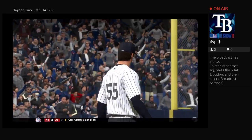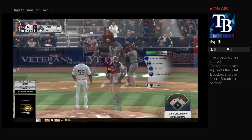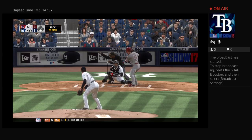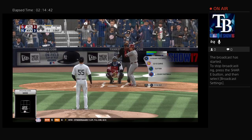Well executed two-seamer on the outside corner that time. And that's what you'll get a lot of with that pitch. He rolled right over it. Into the windup and the pitch. Randal Grichuk comes on with 1 gone here as he looks at a called strike 1.